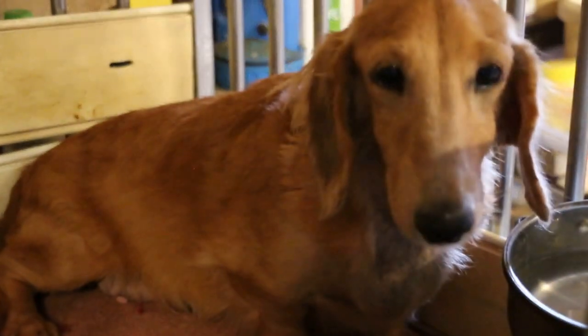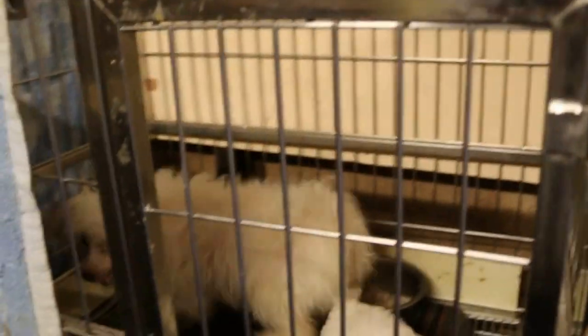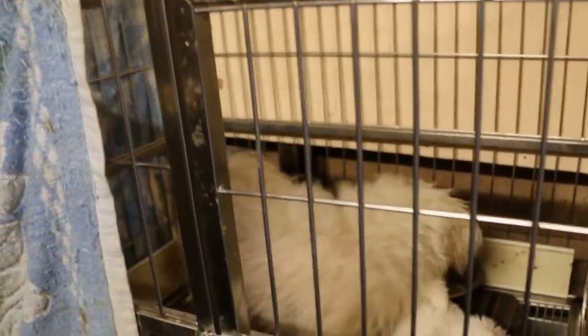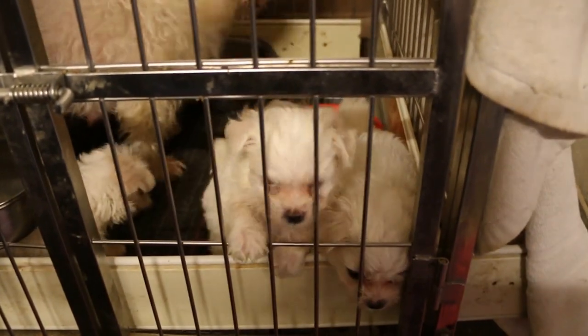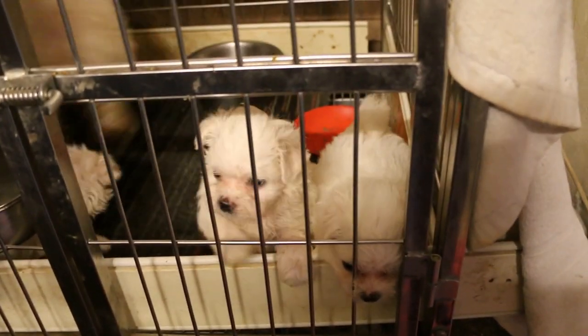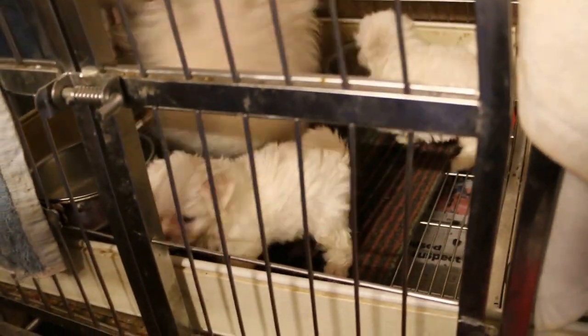The mother is a long-coated Dachshund. Okay, who is this naughty one? Barking away. This is the Maltese. This one is a very extrovert mother. Always wants attention. The two puppies are okay. Two puppies. Three. Yeah, this mother is too much.